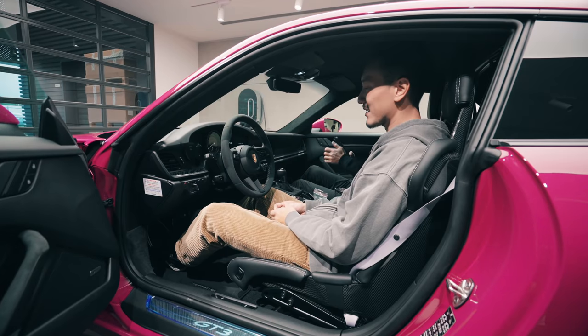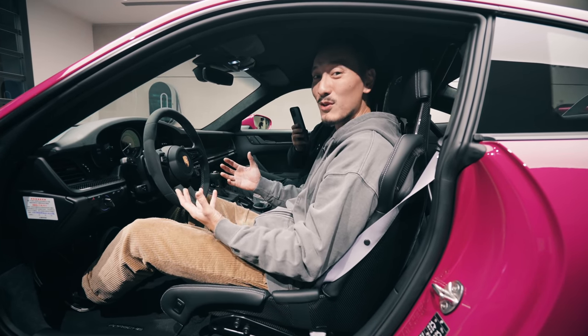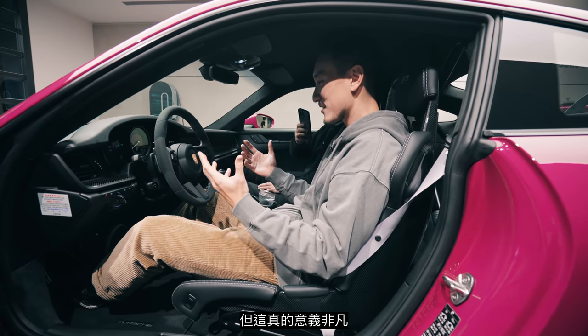Get it. Of course, yeah, that's what best friends are for, right? Yeah. I can't wait to do a full-on review. I can't wait to drive it. To be honest with you, I haven't driven this car yet. But this is so special.